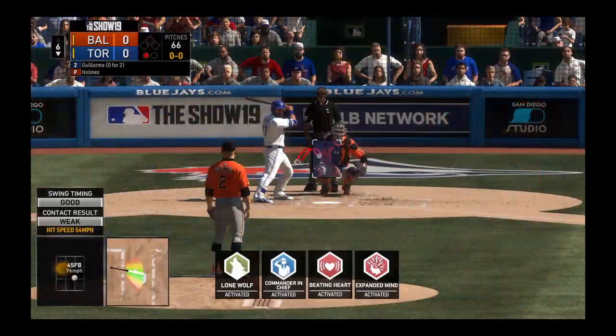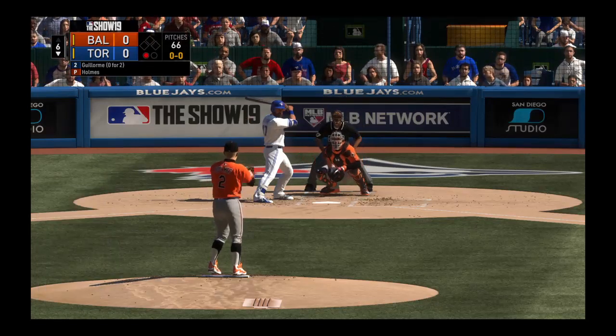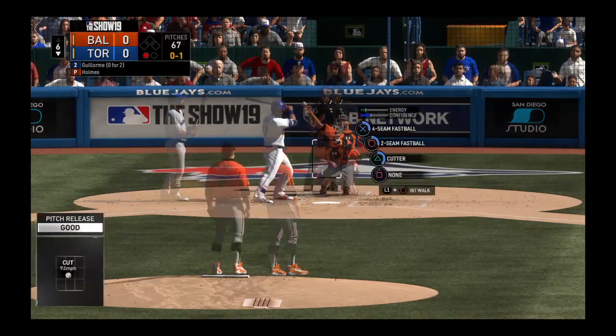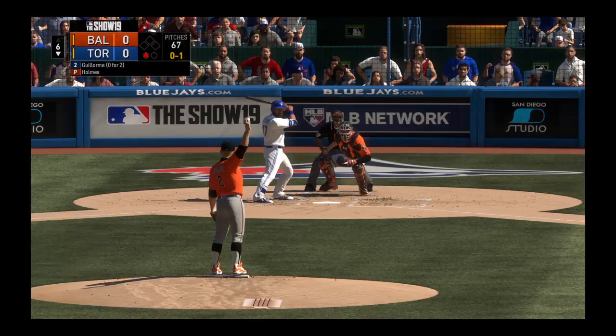So digging in now, Luis Guillorme. He struck out swinging in his last trip to the plate. Yeah, Matty, big time K last time up, and it's been a tough series for him so far. You can tell he's just not seeing the ball off this team. Let's see if he can make an adjustment right here.